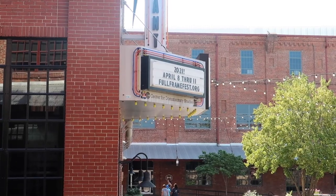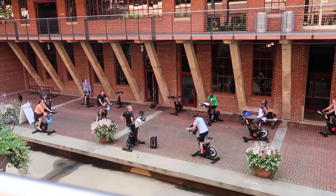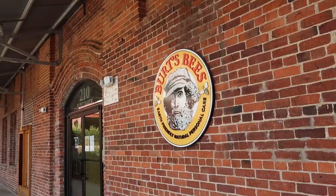Pretty cool, right? Now called the American Tobacco Campus, it's a place of beauty with man-made rivers and waterfalls. The community also can enjoy free concerts in the summer, yummy restaurants, the annual tree lighting, and more. This is also where you'll find the Burt's Bees factory.